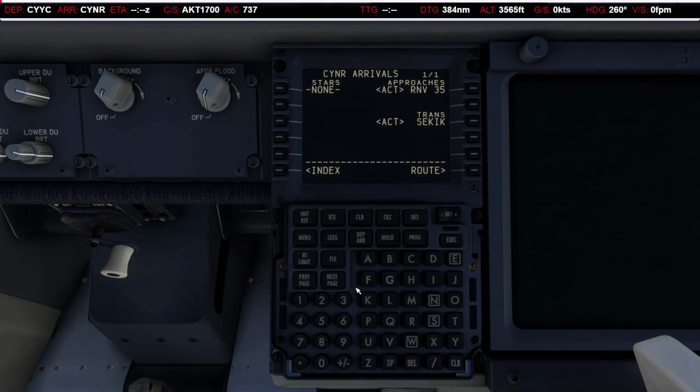1525, so. Calgary ground, taxi departing via Delta 6 Bravo, Juliet Hotel, Hotel Bravo. Have a good day.